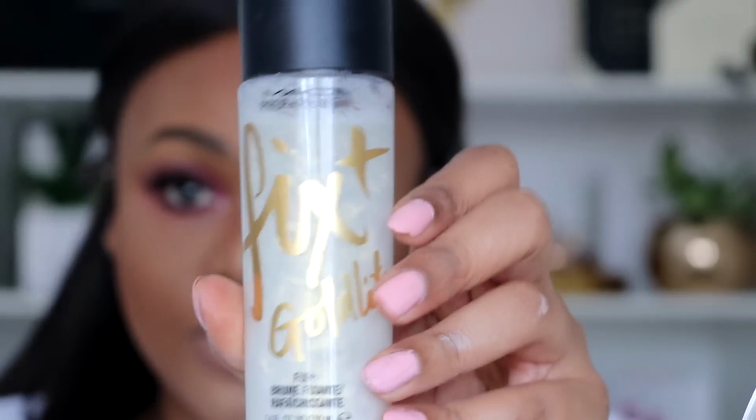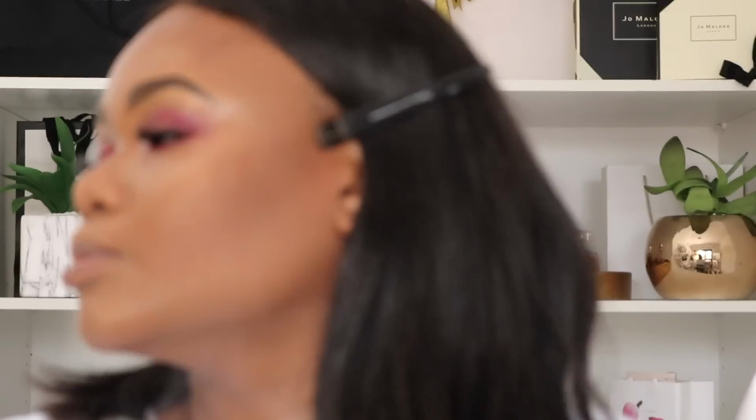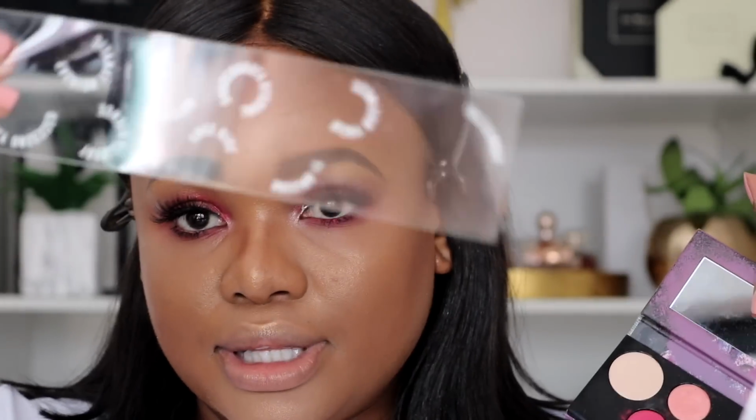Okay, I'm going to spritz my face one last time before we move on to lips. I've been using the Fix Plus in Gold Light. I wish the names were actually written onto the palette as opposed to this piece of transparent paper that can get lost and thrown away.